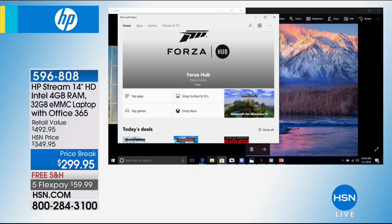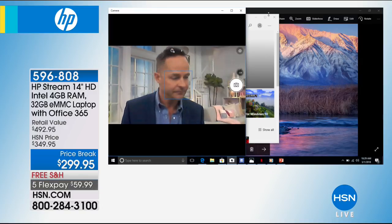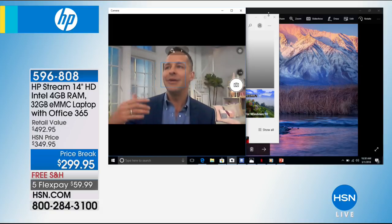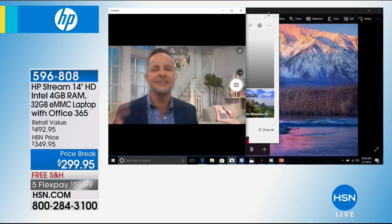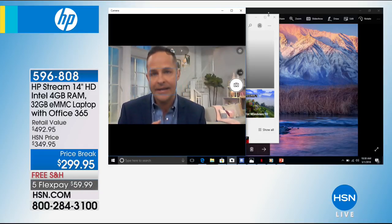Even you see, as I go from program to program to program, this is really quick. This is really fast performance. And I think, again, I have to go back to the fact that when you see a computer at this price, I'm sure a lot of people think, well, maybe I can do one or two things at the same time. Maybe it's not quite full Microsoft Office, et cetera. This is the whole shebang. This really is sort of have your cake and eat it too.